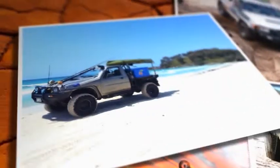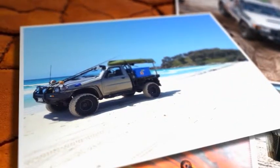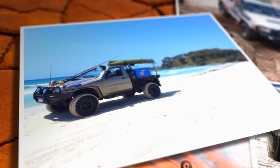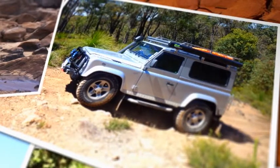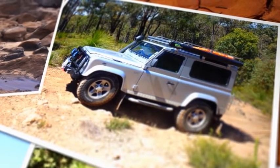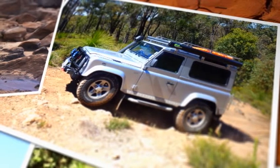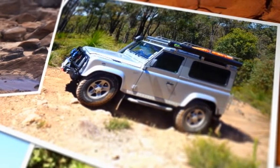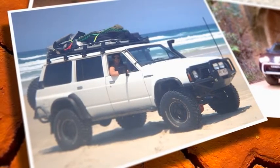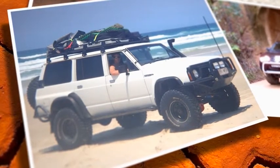Now this GU Patrol sure looks like a fun ride. It's used and abused for everything from extreme bush tracks to fishing trips on the beach. This tidy looking Land Rover Defender has been kitted out with a winch and bar and plenty of extra protection, and had no trouble tackling the Powerlines track at Mundering in Western Australia. Our final entry is this tough GQ Patrol, loaded up with the camping gear after spending a week with the family at Double Island Point.